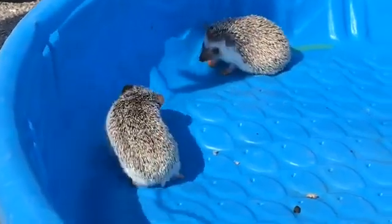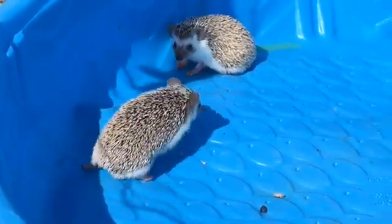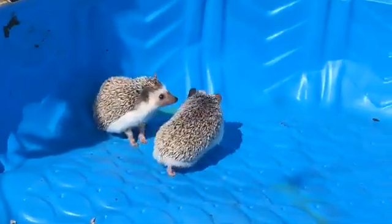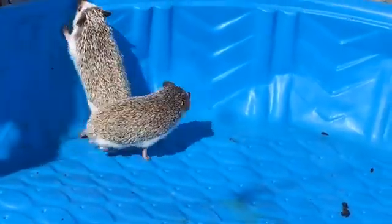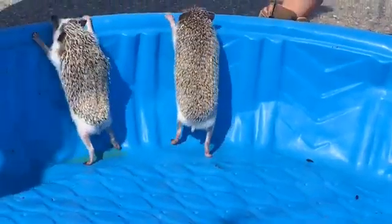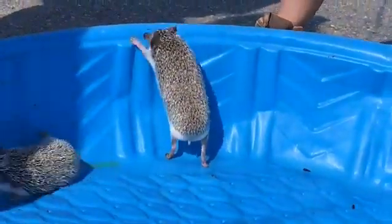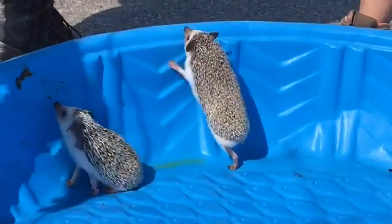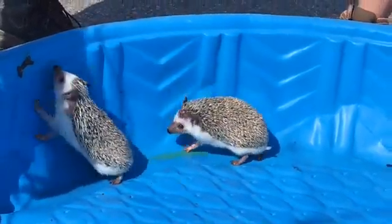What is their lifespan? Someone asked. In captivity, it can be anywhere from 6 to 10 years. It just depends on your hedgehog and the amount of care. The better the care, generally the longer your animal's going to live in captivity. There are 15 species of hedgehog. They're found in Europe, Africa, and the Middle East.